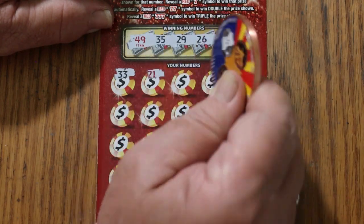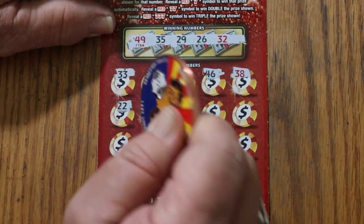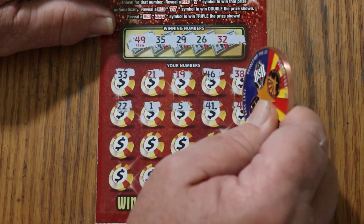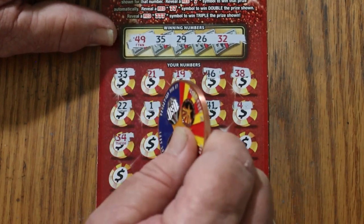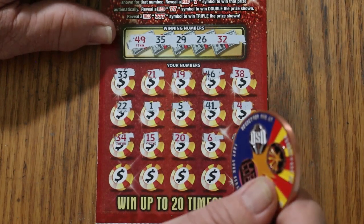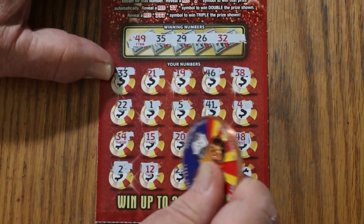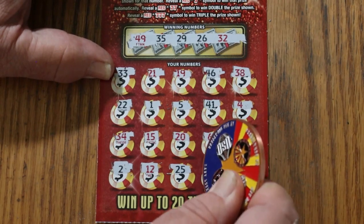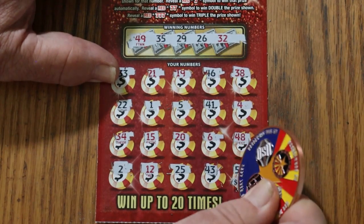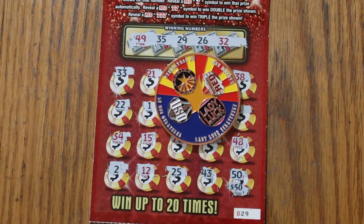33, 21, 19, 46, 38, 22, number 1, number 5, 41, 4, 34, my number 15, 20, 6, 48. We're on the last row now. Nothing yet. Number 2, 12, 25, 43, and in the corner for $50. That would be really sweet. The big 50. So we couldn't go back to back to back to back. But hey, back to back to back is pretty cool too.